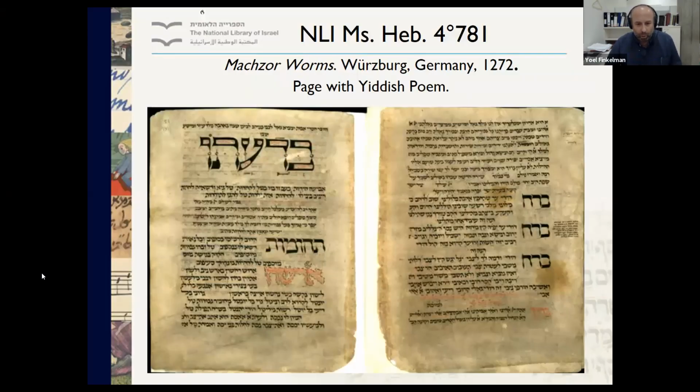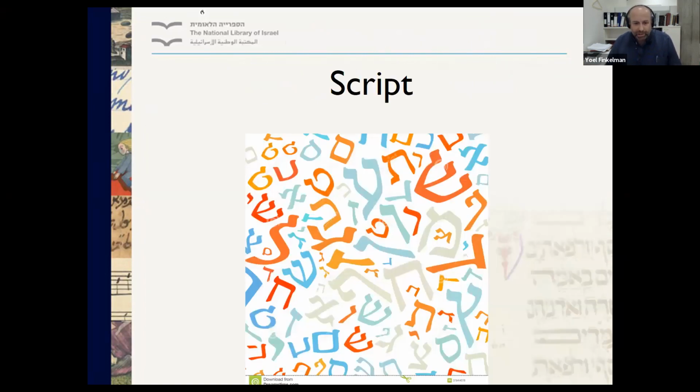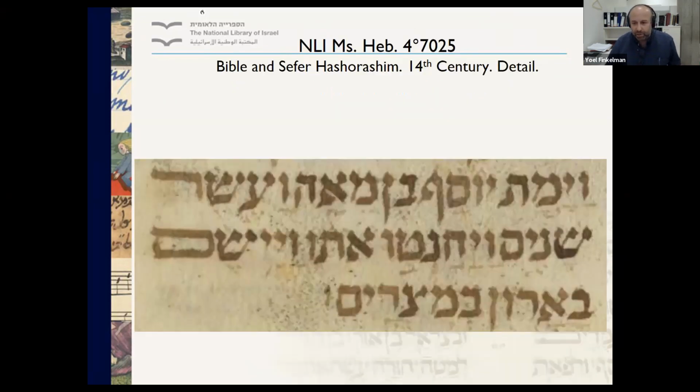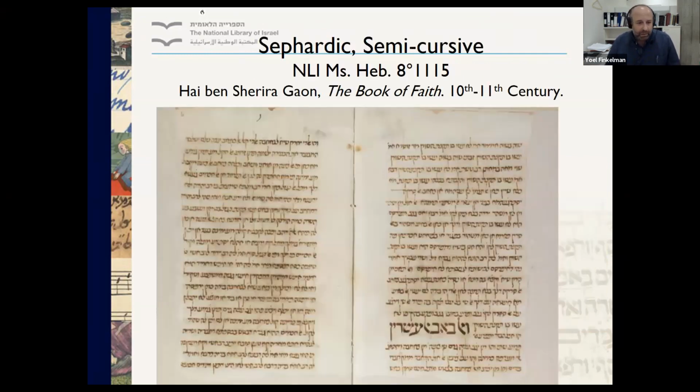Here's the whole page of that. Here's another page from the Worms Machzor, and yet another page. Okay, I see that we're basically running out of time. So just very, very quickly to look at some examples of different kinds of script. We're used to this kind of a square Sephardic square script. This is what we typically call Hebrew square script today. This is an example of Sephardic semi-cursive script.